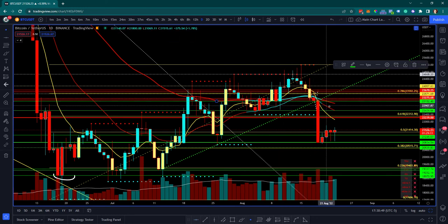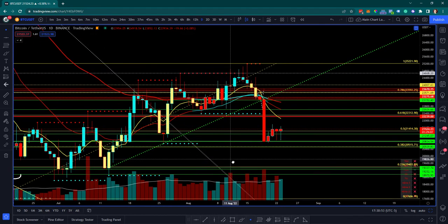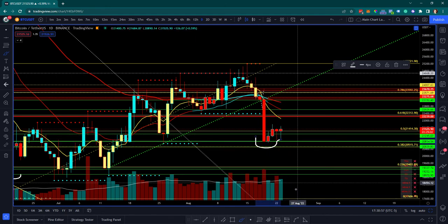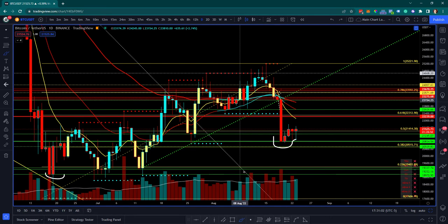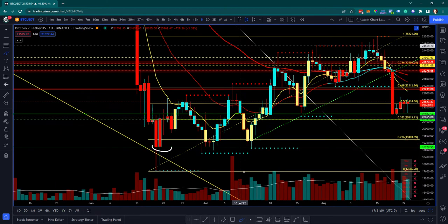But once this huge bearish engulfing candle came in, we actually have our first lower low in quite a long time. This is danger zone stuff, okay? So I'm going to actually delete. There you go. Yeah, there you go. That's fine.